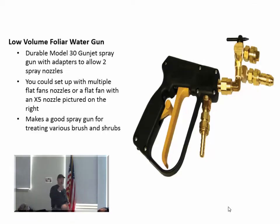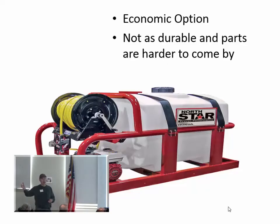The foliar gun, this is again an aftermarket type gun where we can have 2 different nozzles on here. We can have one like a flat fan type nozzle to give good coverage on a shrub, quick coverage so it fans out, covers everything. Or we can have an adjustable type nozzle that we can create a cone direct pattern or spread that pattern out. Just all the different parts that go there.